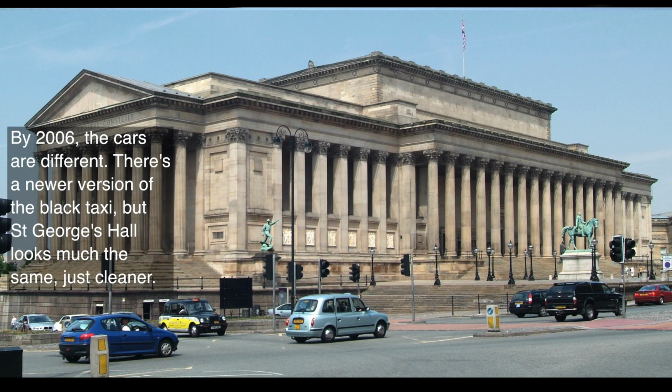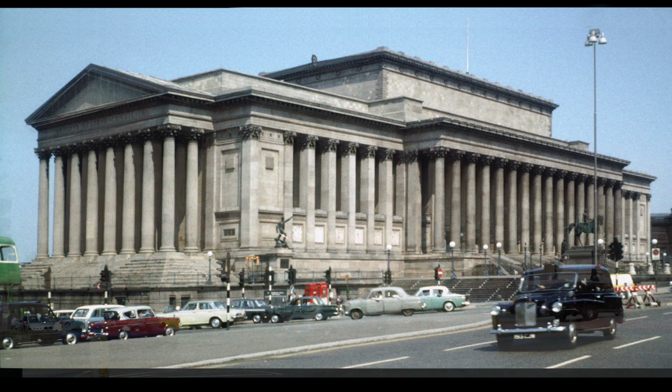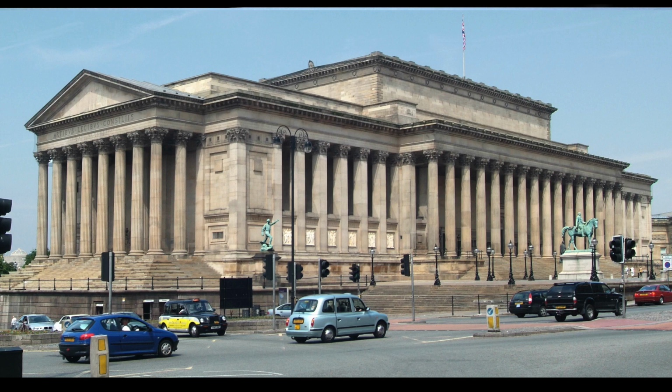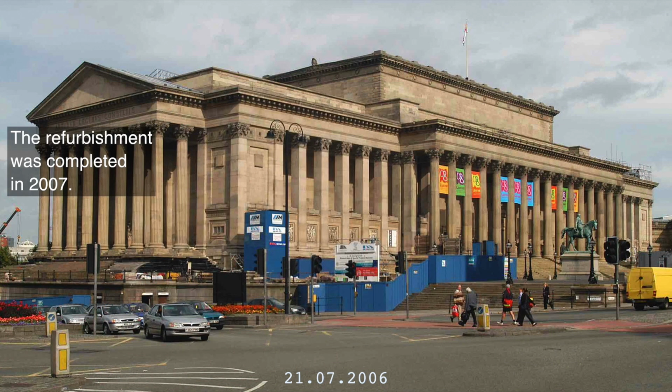By 2006, the cars are different. There's a newer version of the black taxi, but St George's Hall looks much the same, just cleaner. The refurbishment was completed in 2007.